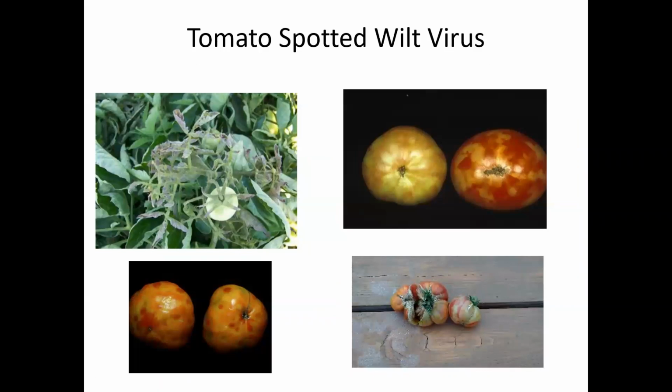This one is easier to detect once you have fruit. It's called tomato spotted wilt virus. This is a bad disease, and it flares up in Santa Clara County every few years. I might mention that we have a Master Gardener demo garden down in Gilroy, and a few years ago, we lost over a third of all the tomatoes to this disease.